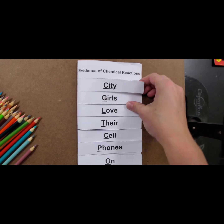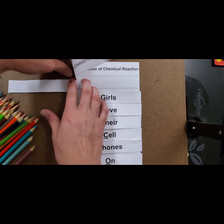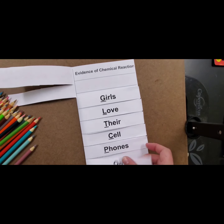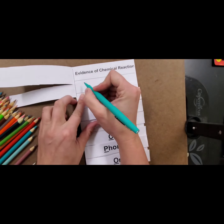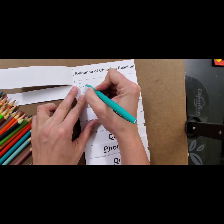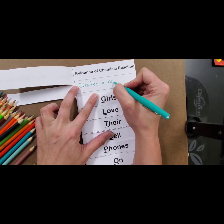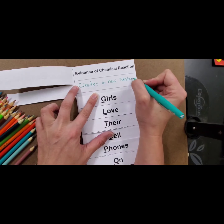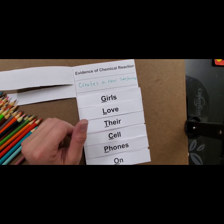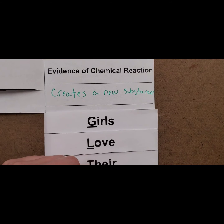So this C is going to stand for creates a new substance. So grab your writing utensil and we're gonna put creates a new substance. I'll zoom in a little bit so we can read that. So it's going to create a new substance.